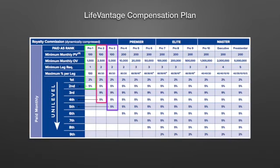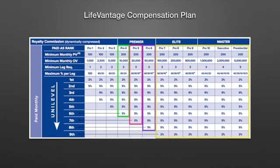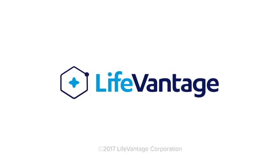So let's bring this back to the chart on the one-page compensation plan summary. Notice Pro 1 pays to the second level of depth, Pro 2 pays to the 4th level, and Pro 3 pays 5 levels deep. Paid as Pro 4s get paid 6 levels deep, Pro 5 7 levels, Pro 6 is 8 levels, and Pro 7 through 10 all get paid 9 levels of depth into their organization. We'll have a separate training on dynamic compression, but now you have the basics of the royalty portion of the compensation plan. Alright, that wraps up our training on the royalty commission.